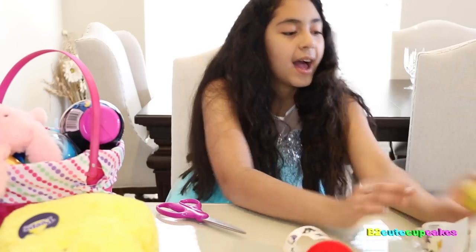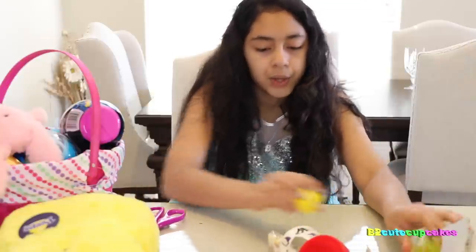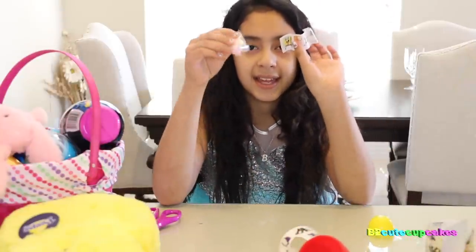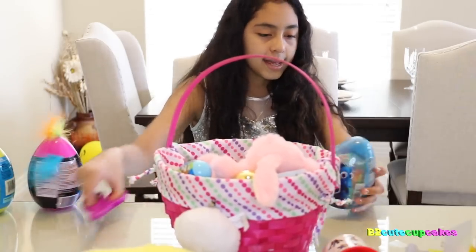All right, we have another SpongeBob egg. We got some more stickers and some more candy. All right, let's open the Finding Dory egg.